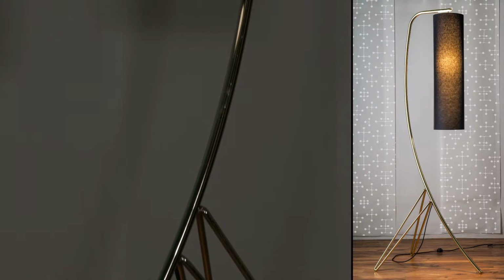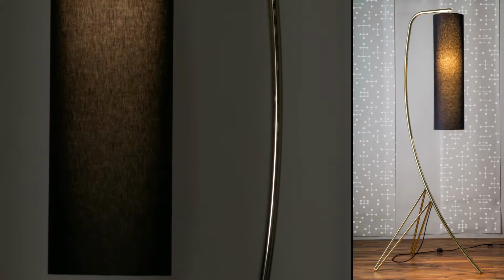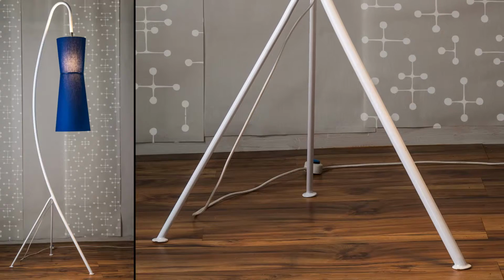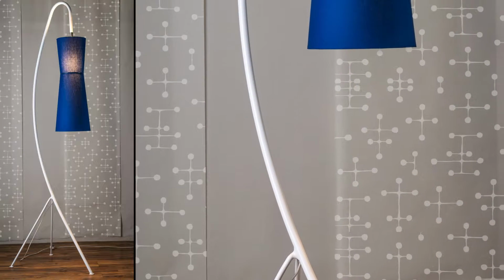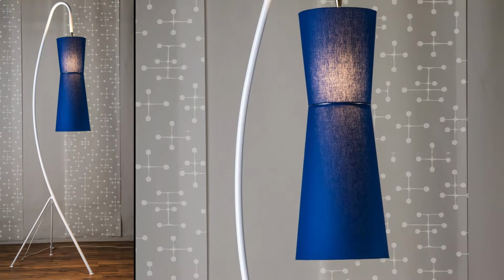One of our 7-foot tall lamps is made of steel wire and tubing, is brass plated, and has a fabric drum shade that's made of black linen. We call this the 7. Our Ascend lamp is 8 feet tall, powder coated white, and also made with steel wire and tubing. The lampshade has a contemporary design with dual angles.